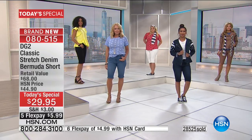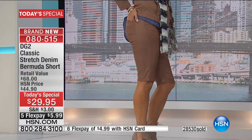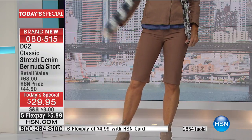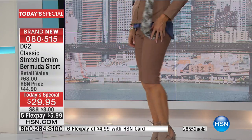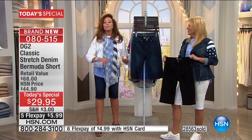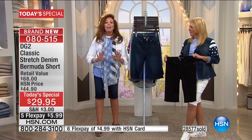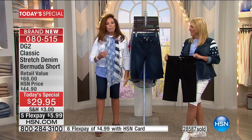But you could also be in an urban environment, and because of the cut of them, they are simply sophisticated enough. They are unexpected because they are a short dedicated to the woman over 40 years old who says, I'm over shorts. I'm too old to wear shorts. I'm not in good enough shape to wear shorts. Right. I'm too heavy to wear shorts. I don't want to have to deal with my knees in shorts. We've taken care of every issue for you. And frankly, selfishly, for me, too.